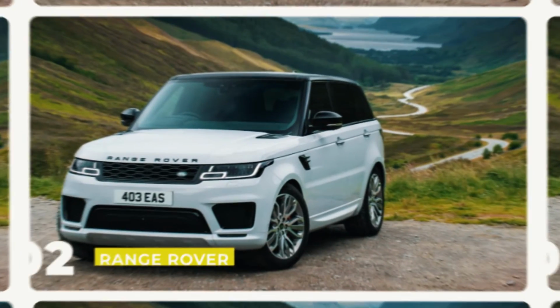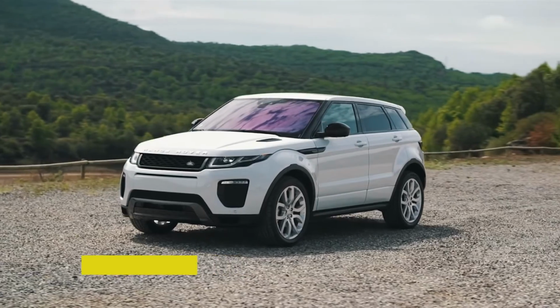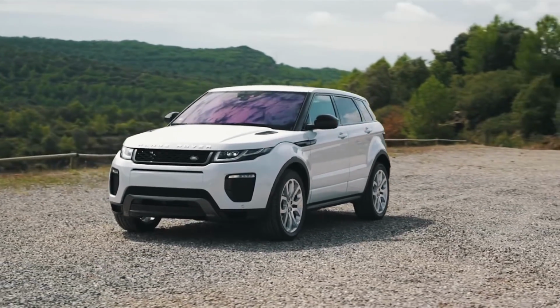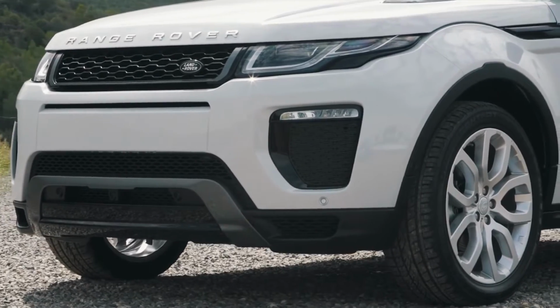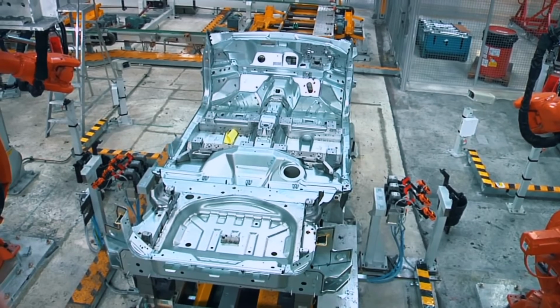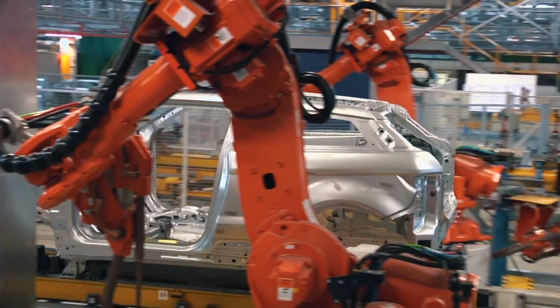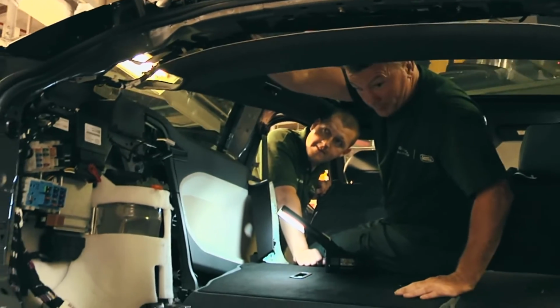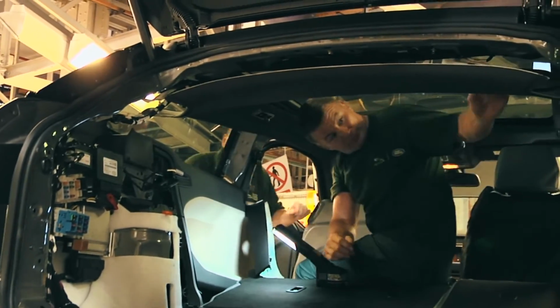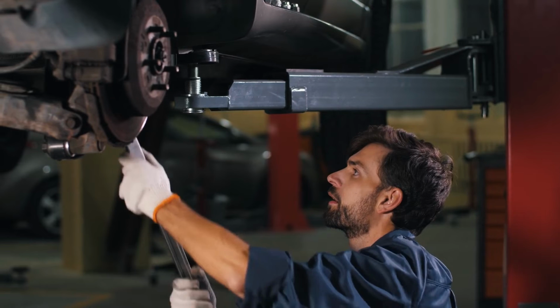Number 2. Range Rover. Did you expect the Range Rover to be so high on our top 10? Apparently, this model has serious quality control issues with each passing year. Although it remains an icon of British engineering, you need to keep a close eye on it when choosing a second-hand Range Rover. For example, units produced from 2013 onwards can have serious issues. The air suspension tends to fail over the years, and you should make sure it has been properly serviced.